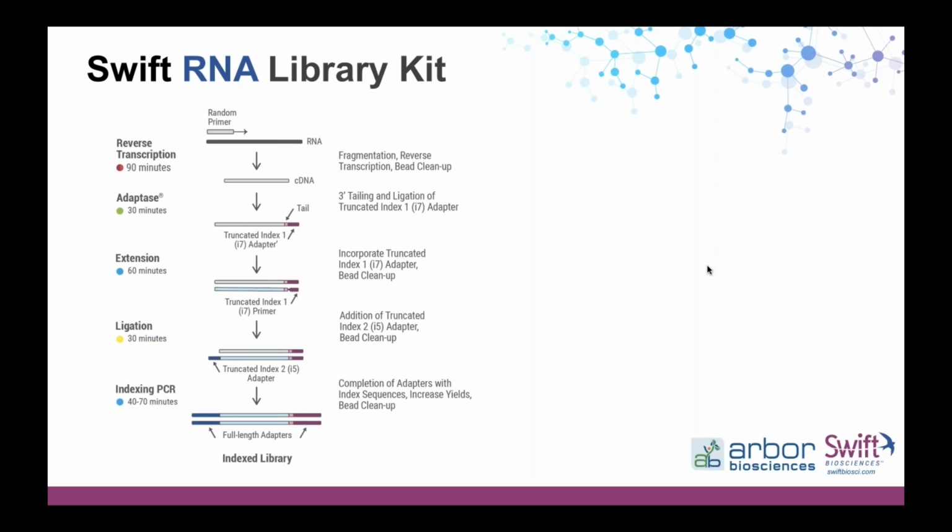Both of our RNA kits are powered by our adaptase technology. Our adaptase technology also powers kits such as our methyl-seq kit and our 1S single-stranded DNA kit. But the adaptase technology actually has several really useful functions in the context of our RNA-seq library kits. And I'll go over those after I detail the workflow.